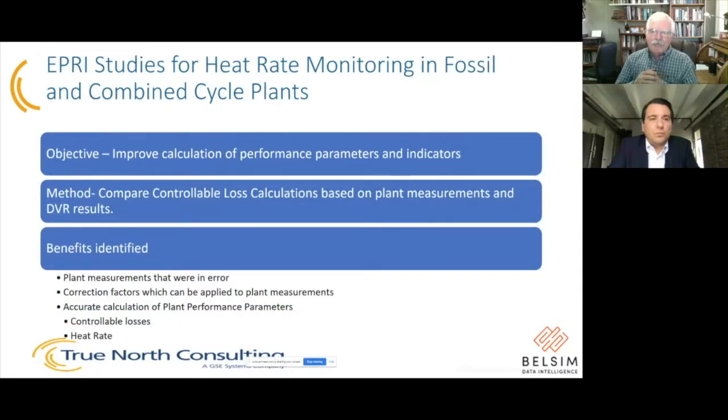So some of the EPRI studies from the fossil point of view in combined cycle plants, especially with the advent of some of the clean energy legislation that's coming out, there's been a desire to try to understand the heat rate of plants. Also, a desire to try to improve the monitoring of plants.